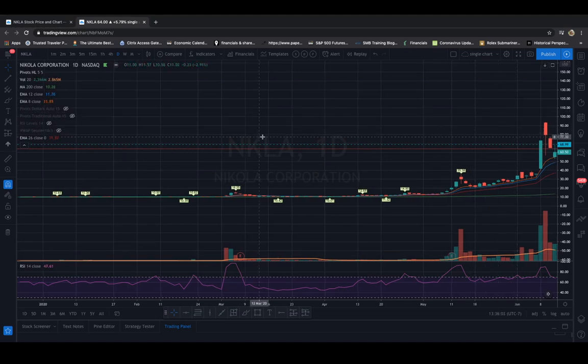So the trade was NKLA. The trade was on Friday, June 12th. I'm hiding the Friday candle just to show you what I saw Thursday night when I was doing my scouting for the next day of trading. This ended up being the perfect golden pocket retrace from, I believe, here. Let me just throw that up real quick.